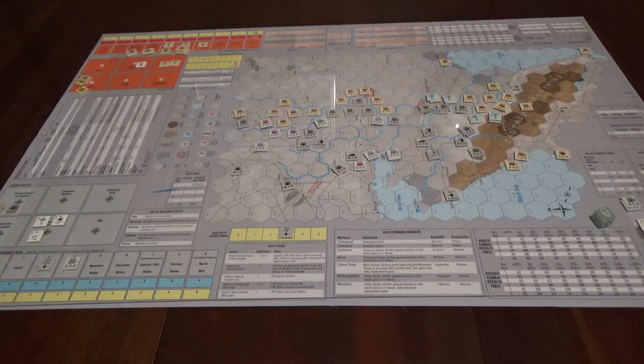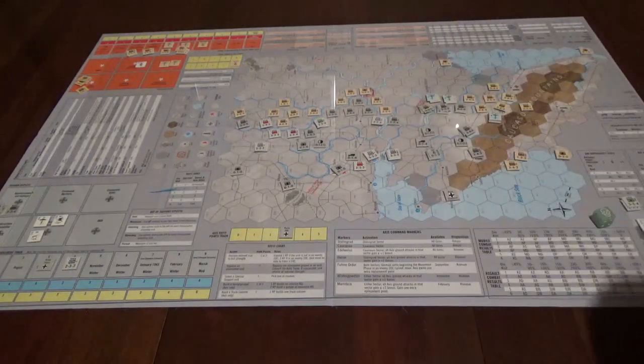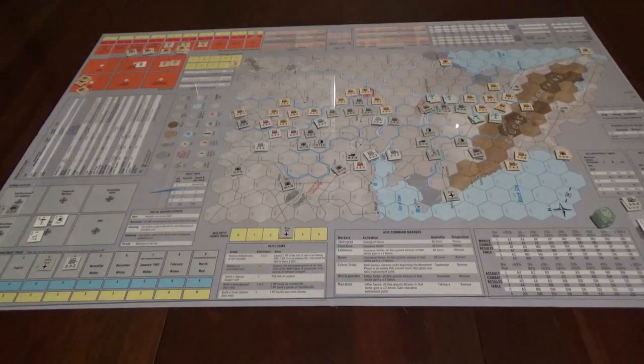Alright, well, good news and bad news. Mobile assault is the result. That is good. So mobile assault was the result. So they get knocked down, then they have to retreat. But unfortunately, the only way they can retreat is into enemy zone of control. So that will destroy them. So they go into the eliminated pile. Alright. The German juggernaut continues to roll on here.